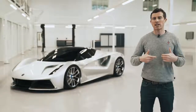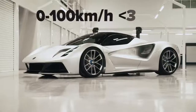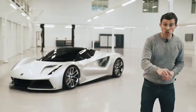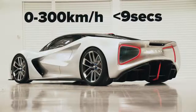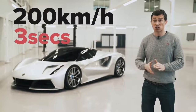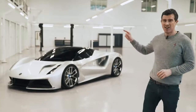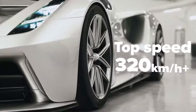I'm going to talk in kilometres an hour because it'll make more sense for the numbers I'm going to give you. 0 to 100 kilometres an hour under 3 seconds. That's not important though. 0 to 300 kilometres an hour under 9 seconds. And this car can go from 100 to 200 kilometres an hour in just 3 seconds. So it's all about that mid-range pulling power. It's insane on this car. Top speed is over 320 kilometres, and if you want that in old money, that's more than 200 miles an hour.